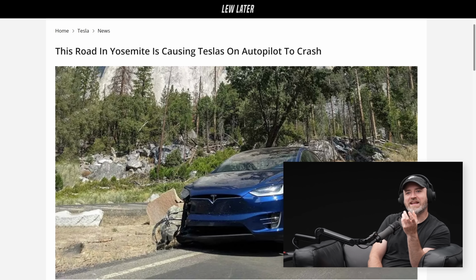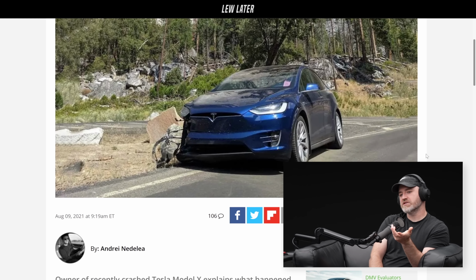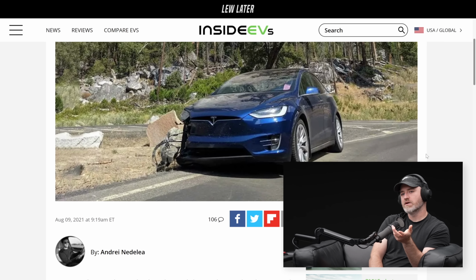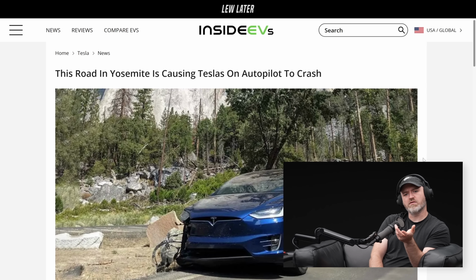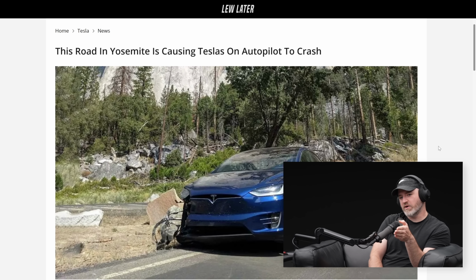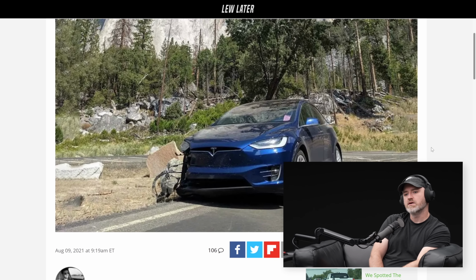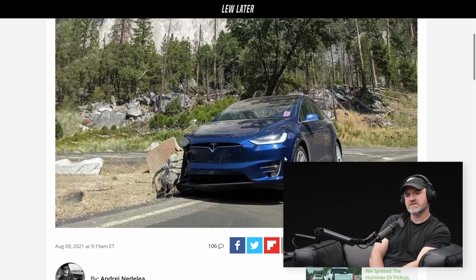Mm. It's like nature fighting back against progress. Yeah, I don't know. For me, there was poetry in this story. Right. Essentially, there's this one section inside of Yosemite. Is it a national park? It is. Yeah, a national park. There's this one section on a roadway that seems to continue to screw up any Tesla on autopilot to the point where it ends up like this. And this is an image of a crashed, looks like, a Model S or X.